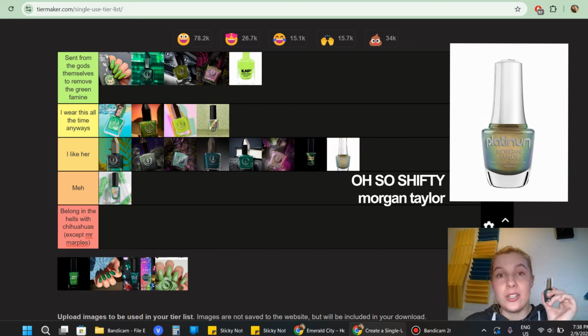So I don't wear her often. I don't wear her at all, honestly, because I do not have the time to wait for it to dry. But it is such a nice memory from my wedding, and I will keep this polish until the day that I die, and please bury me with it, because it reminds me of a very nice day that I had with my husband. I ate a lot of food. A lot of delicious food at that.